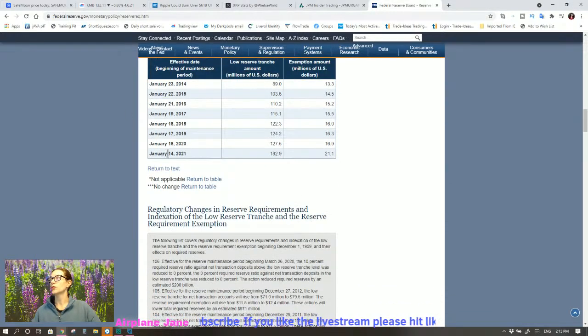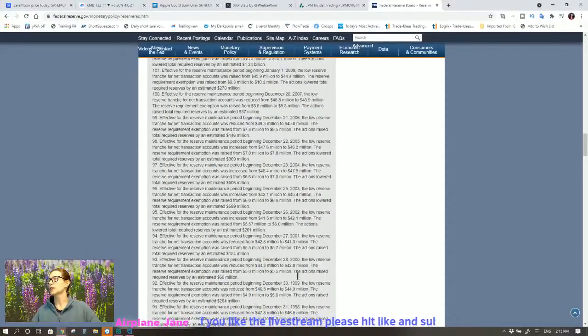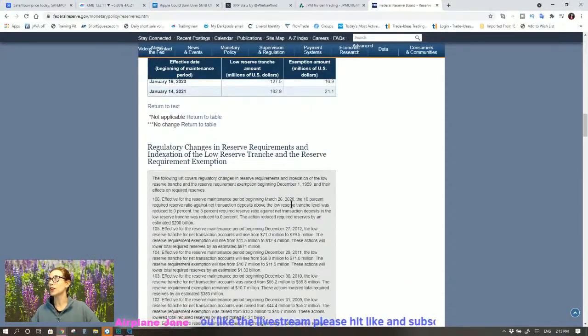Let's go January exemption amount of millions of dollars. I'm trying to scan this really quickly. 2020. These are the old ones. So it really has not changed since March 26th. The 10% required reserve ratio against net transactions deposits above the low tranche level was reduced to 0%. The 3% was reduced to 0%. The banks do not have to hold any money.